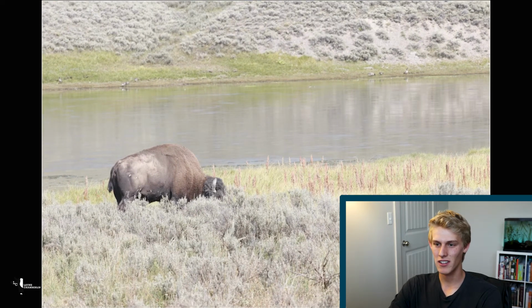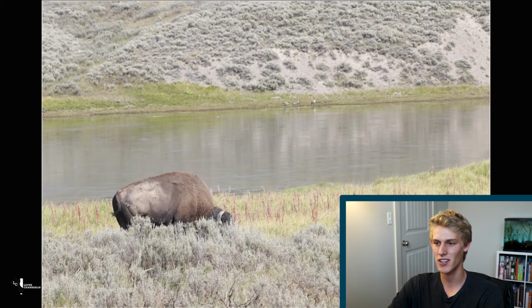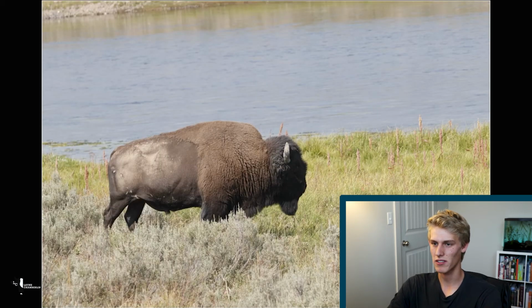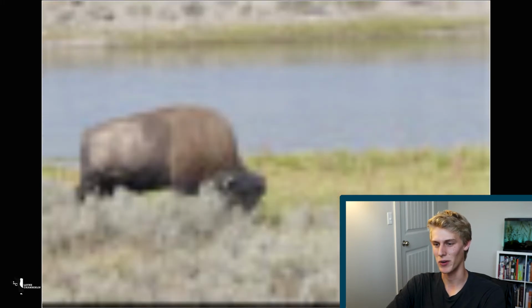Pretty bison, not the best shot. Bad lighting, I mean, it's the middle of the day, there's nothing you can do about it. But still fun, still good excursions, fun with the camera. That's pretty, the water flowing there. We'll give it a 3. It's a nice photo of the bison. He's a very majestic man. That was weird. Sorry.